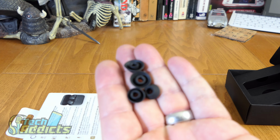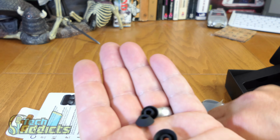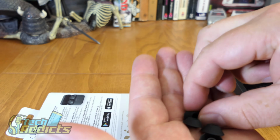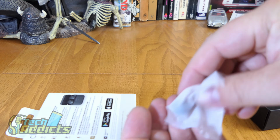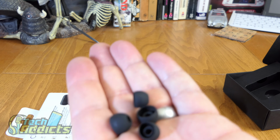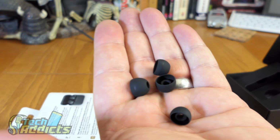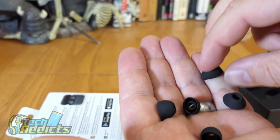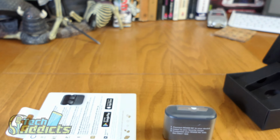And we have 2 sets of in-ear cushions. They must be small and large, which means medium is probably on there. The small ones do look particularly small, and the large ones look much more comfortable. Very nice. We have the other shape as well of ear cushioning. So you have your choice of nipple shaped, and I wish my nipples weren't shaped like this.